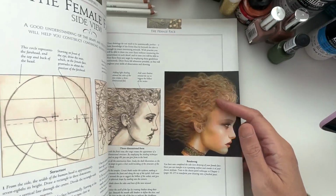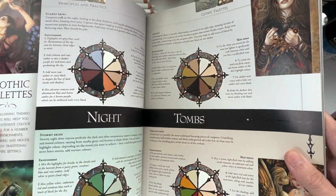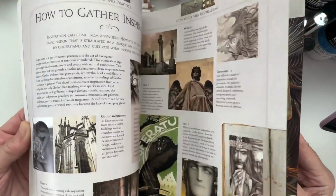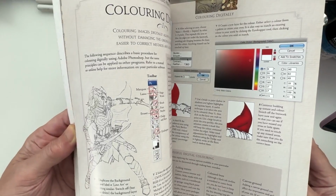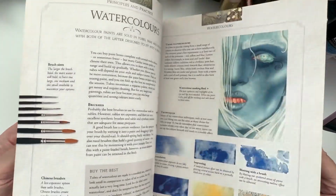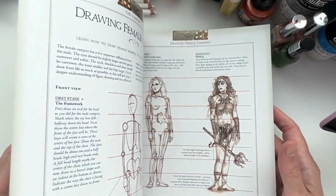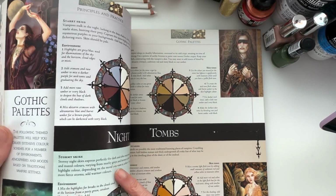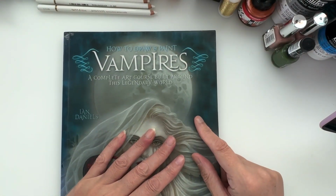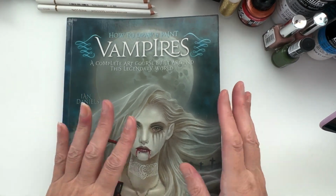It goes into a lot of the anatomy, how to draw the faces, Gothic palettes. Look at that. That's cool, isn't it? Whichever your media, this will give you the pointers towards the idea: colouring digitally, digital oil step by step, raw paints, acrylic, watercolour, coloured pencils and inks, black and white. Every variety of media is covered, and it takes you through how to create your own creepy, wonderful, fabulous vampire. Sorry, I turned into the Count from Sesame Street then. But yes, How to Draw and Paint Vampires by Ian Daniels is a very beautiful book.